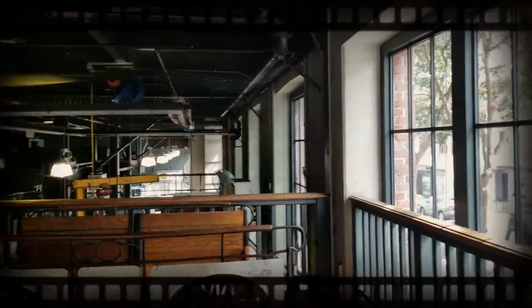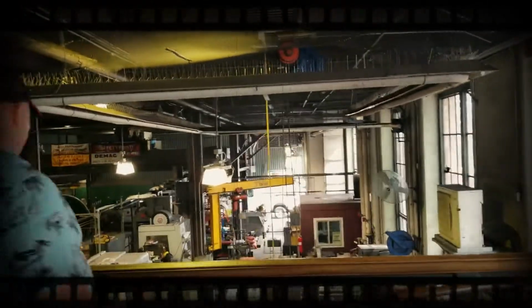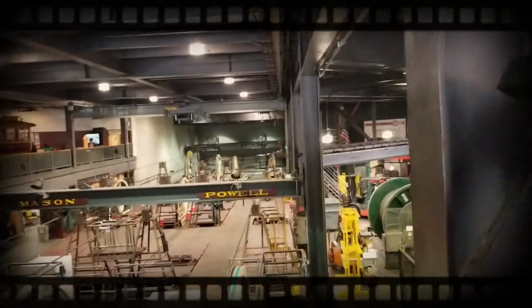Cable Car Museum. It's where they try to repair cable cars.